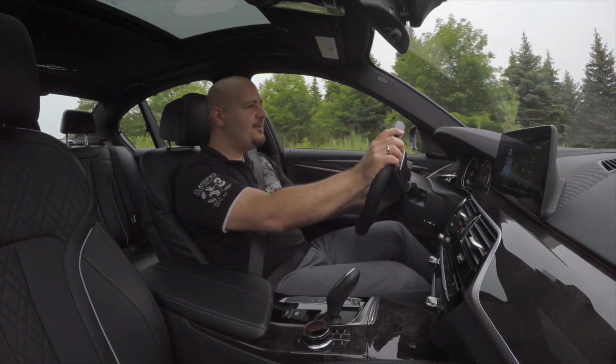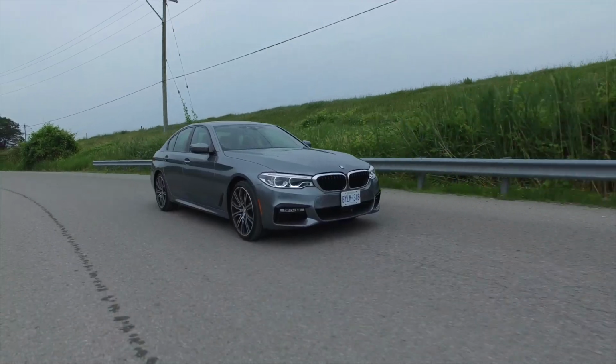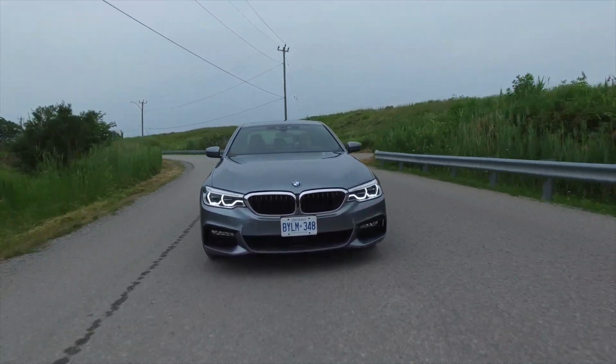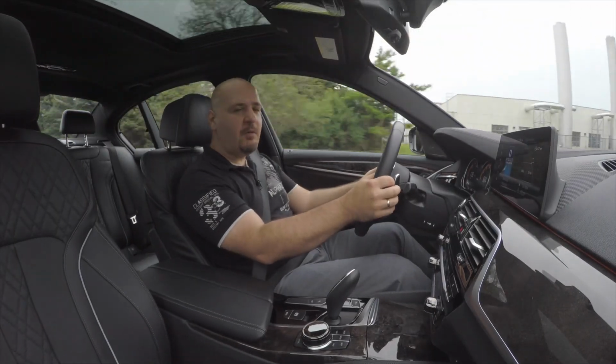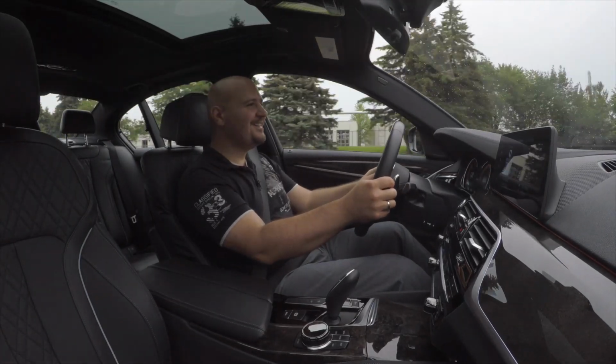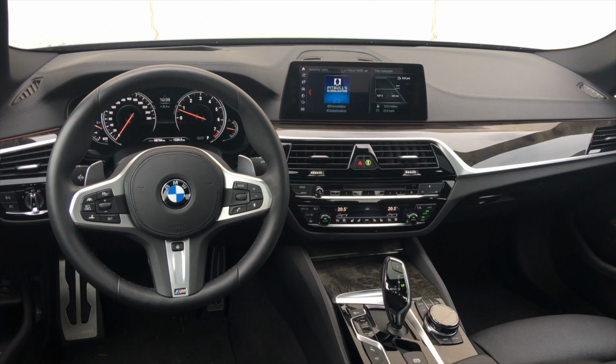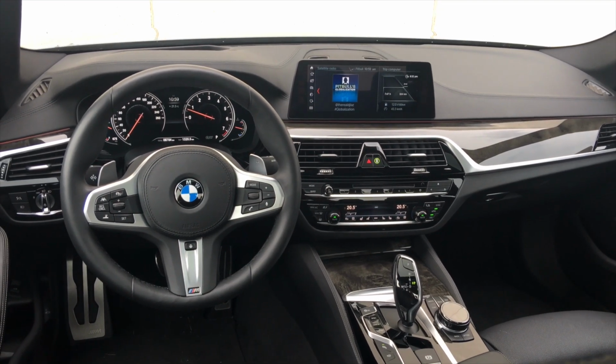Steering feels great. Brake modulation is fantastic. The seat support is really good. And listen to this. It even goes... And then it's this interior. Who wouldn't like staring at this all day long?